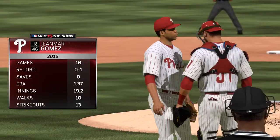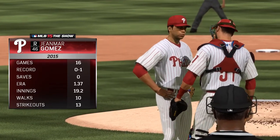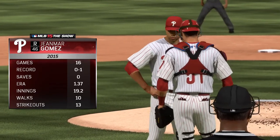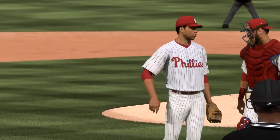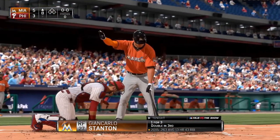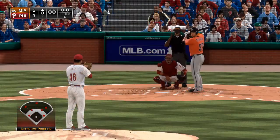Jenrry Gomez will be summoned from the bullpen now as he'll take over to start inning number 8. Batting in the 8th spot, number 46, Jenrry Gomez. Now playing shortstop and batting in the 9th spot, Giancarlo Stanton will get another shot. He hit into a double play his last time.